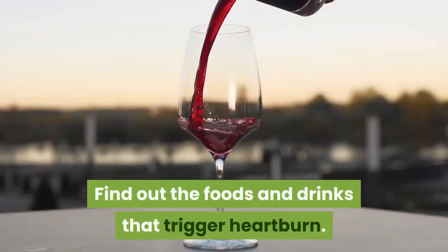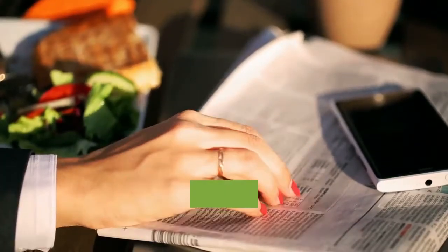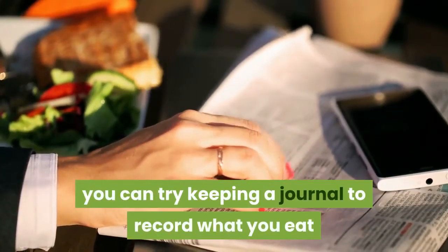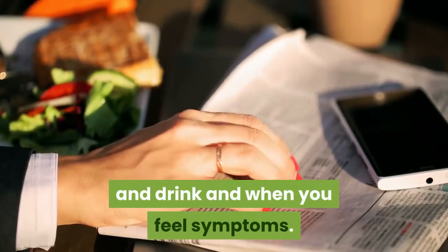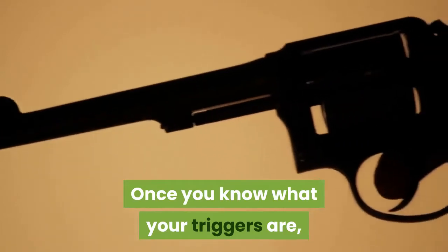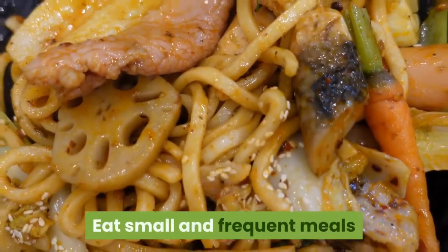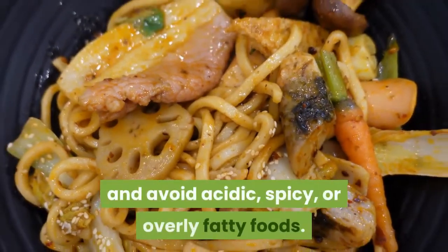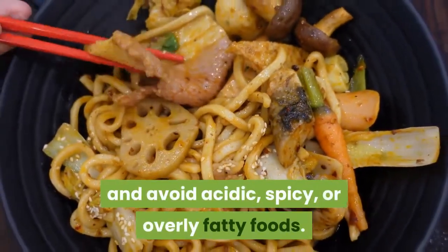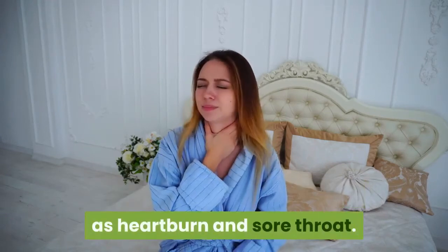Find out the foods and drinks that trigger heartburn. Because everyone's triggers are different, you can try keeping a journal to record what you eat and drink and when you feel symptoms. This may help you narrow down the causes. Once you know what your triggers are, you can start changing your diet. Eat small and frequent meals and avoid acidic, spicy, or overly fatty foods. These items are more likely to induce symptoms such as heartburn and sore throat.